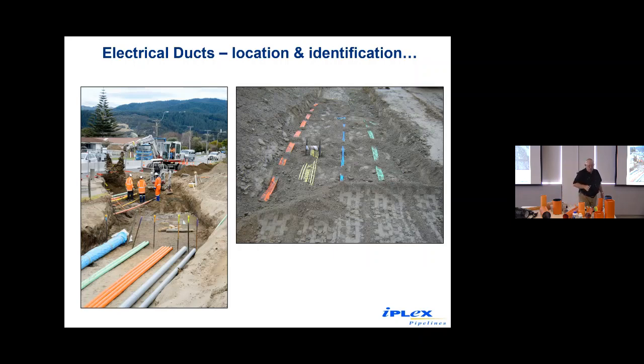So the important thing is to understand where the assets are, and just coloured tape like that above the duct certainly can give you some identification. But our experience is that putting in a mag slab above the pipe actually doesn't add really anything in real life to its ability to resist mechanical damage. But it may add something in terms of helping to identify what's there.